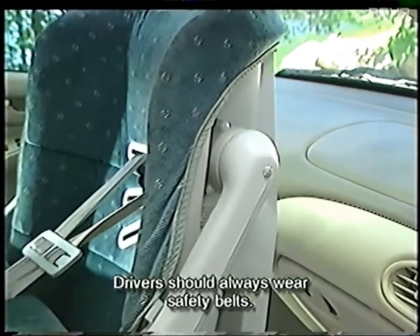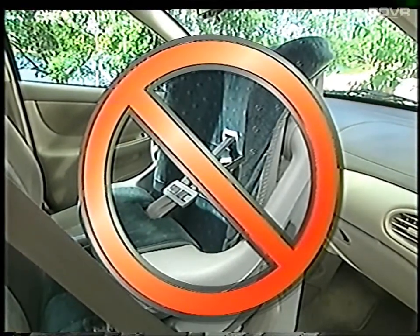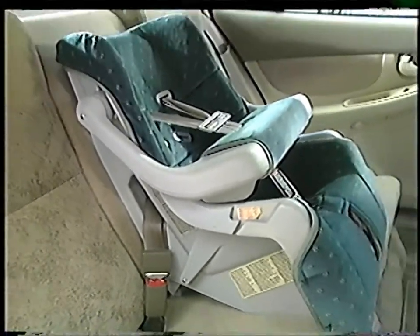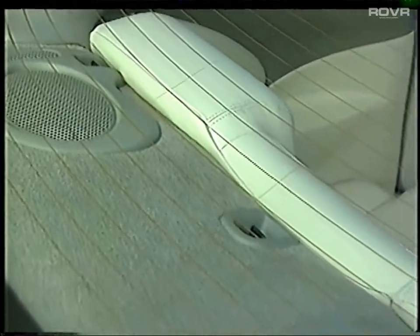Remember, customers should always wear safety belts and never place a rear-facing child seat in the front seat position with an active airbag. Children are much safer when properly secured in a rear seat. Anchors, which are part of the Uniform Child Restraint System, are mounted on the rear package shelf.